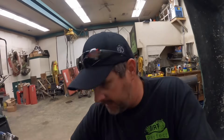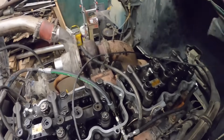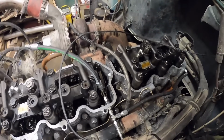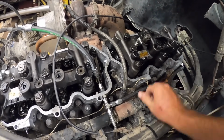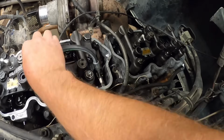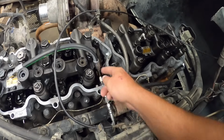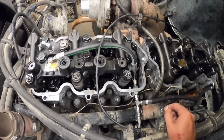All right, guys, good morning. We are back in the shop and Aaron is not with us this morning, but we're gonna do what we can. So I've been doing some pondering and thinking over the last day or so. I am pretty happy with all the plumbing that's outside the valve covers, but I am not overly thrilled with the way this is coming together. Got a lot of really close clearance issues that I can't really see to keep an eye on.